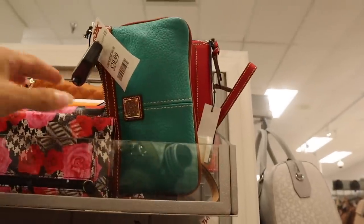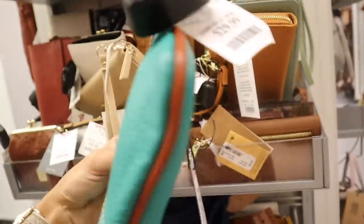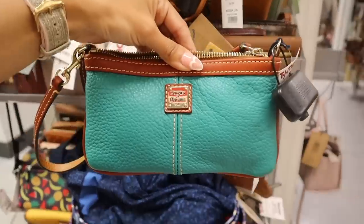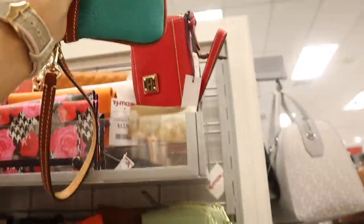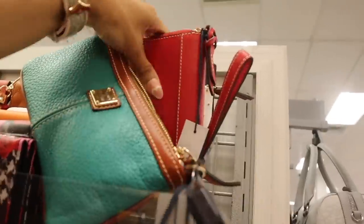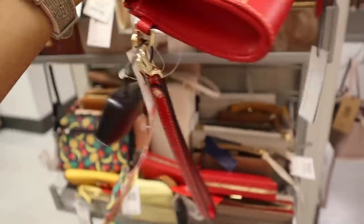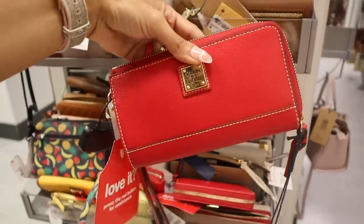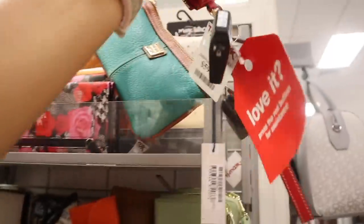And here's another side full of wristlets and wallets. So a Dooney & Burke wristlet, and this one is priced at $30, so affordable. Really cute whenever you go on vacation, on a cruise. Would you guys pick this one up? You can definitely fit a lot in here. But if you guys didn't like the small red wallet, they also have a bigger red wristlet. So this one is actually very, very cute. I just love it, and the color. This one is only $60 with the gold zipper. Definitely go for this one if you guys get the chance.